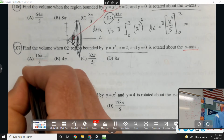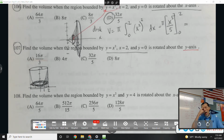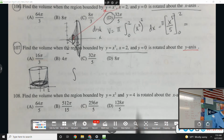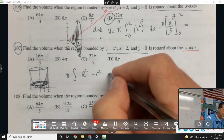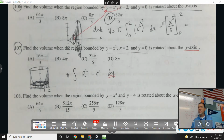again, you're testing your artistic ability here. Alright, so integral. Disc or washers? Washers, there's a hole in there, so this is going to be big R squared minus little r squared. dx or dy? How are my slices lined up? dy, which means my limits need to be y limits. So what are my limits? 0 to 4. They're stacked up in the y direction, 0 to 4.